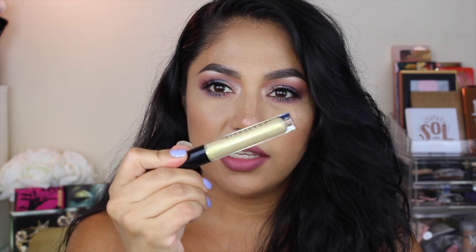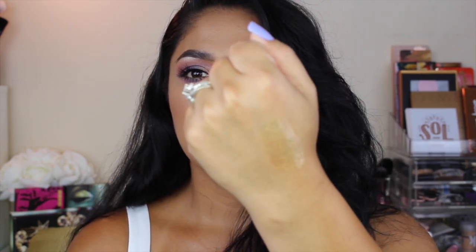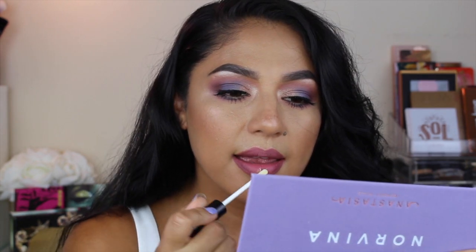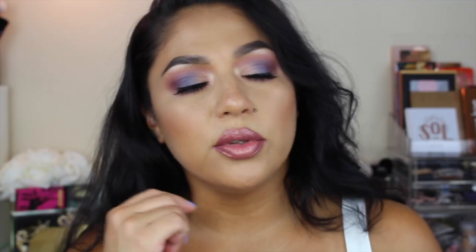So I bought this lip gloss along with the palette, and this one is in the shade Luna. So let me show you exactly the shade. I don't think it's going to go with this look. So that is the shade. I don't know if you can see it, but it's really a true gold. All right, so just for the sake of the video, I'm actually going to put it right on top of my liquid lipstick right now to see how it goes. Okay, so this is with the lip gloss on top.